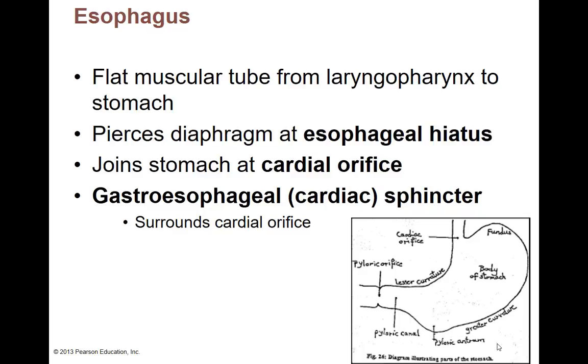So you can see the very bottom part of the esophagus. Now, the diaphragm goes right across to all of this. And so that esophagus actually goes right through the diaphragm. There's a hole in the diaphragm called the esophageal hiatus. A hiatus means like an opening. And so the esophagus can go right through that opening in the diaphragm. So we can go from the top part of our thoracic cavity down into our abdominal cavity.